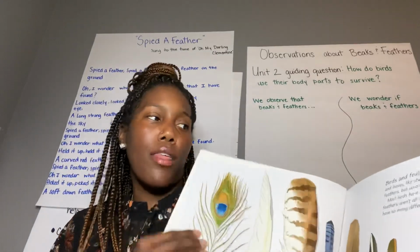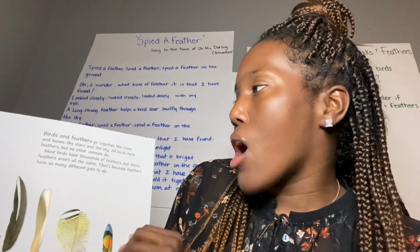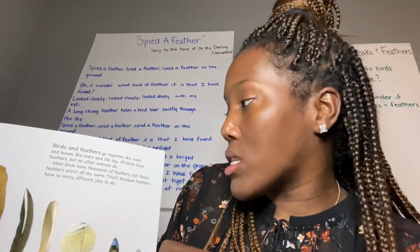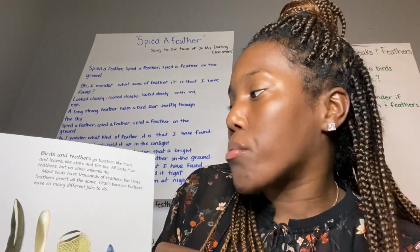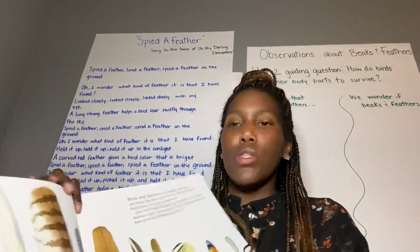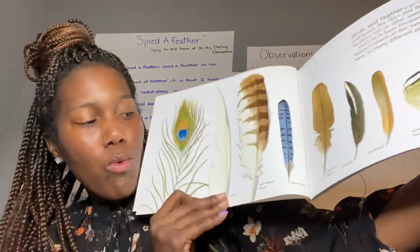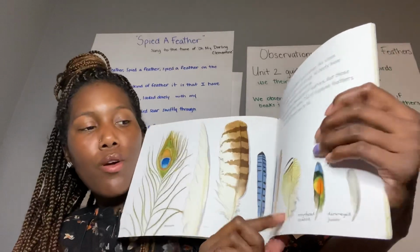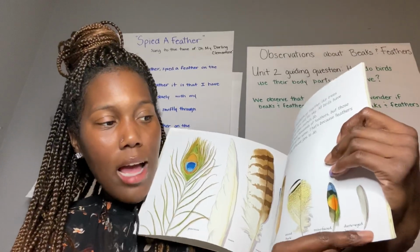Birds and feathers go together like trees and leaves. Like stars in the sky. All birds have feathers, but no other animals do. Most birds have thousands of feathers, but those feathers aren't all the same. That's because feathers have so many different jobs to do. These are all different kinds of feathers. There's a peacock feather. Here is a swan feather, a red-tailed hawk, a blue jay, a cardinal, a wood duck, a rosy-faced lovebird, and a dark-eyed junco.